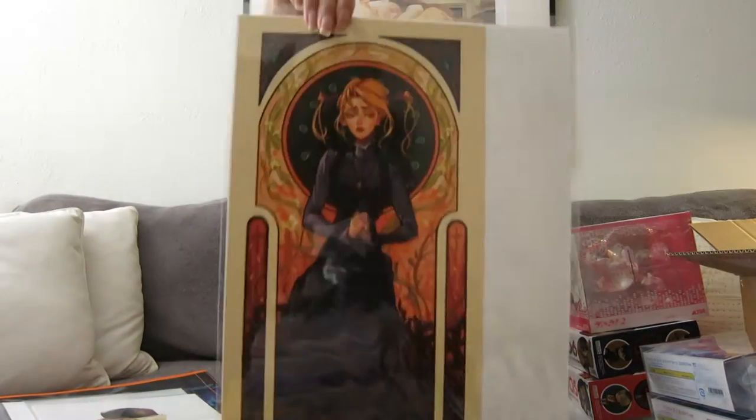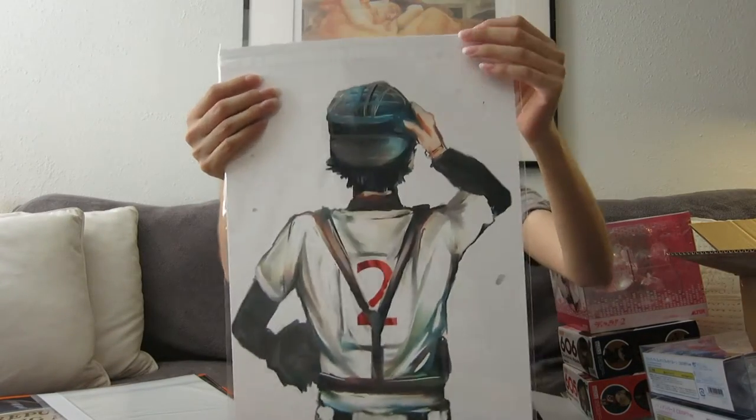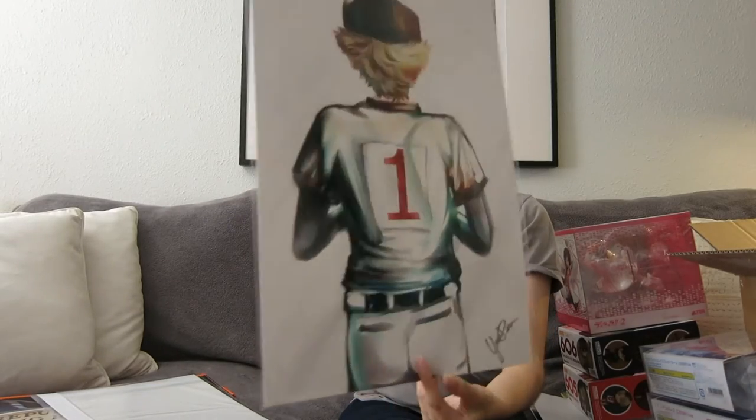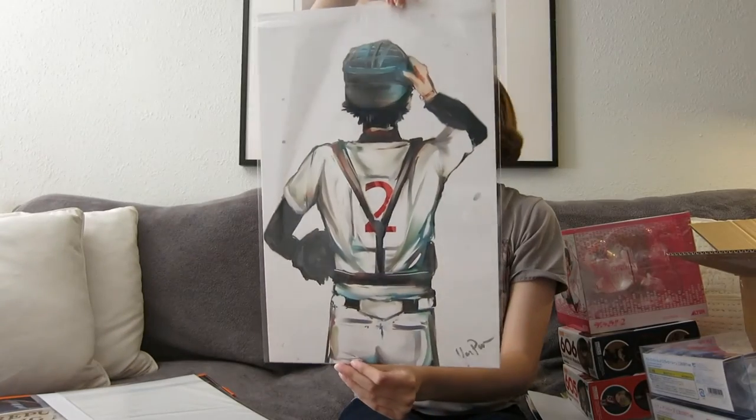But I got these two posters for my sister, Witch Hunter Robin, Legend of Korra. Someone had some Big Wind Up posters, so I got them, Abe and Mihashi. It's just the backs of them, but I think that's really neat, and they're really nice on my wall.